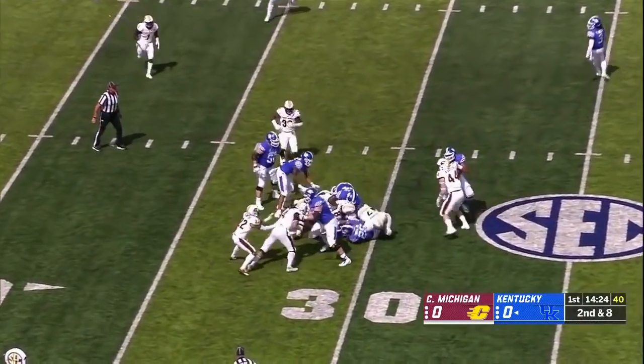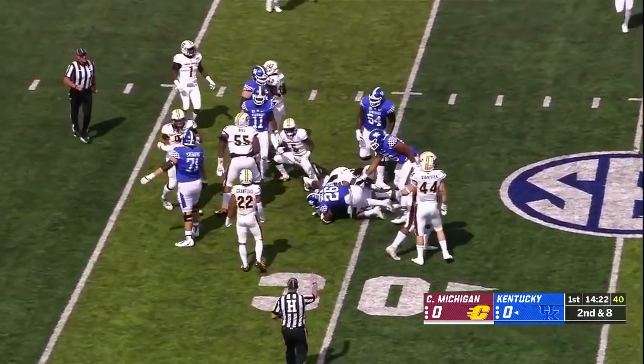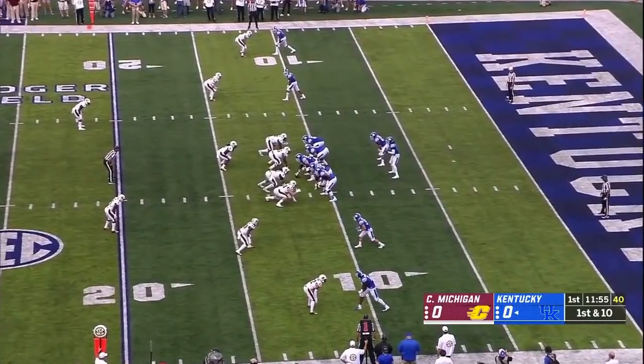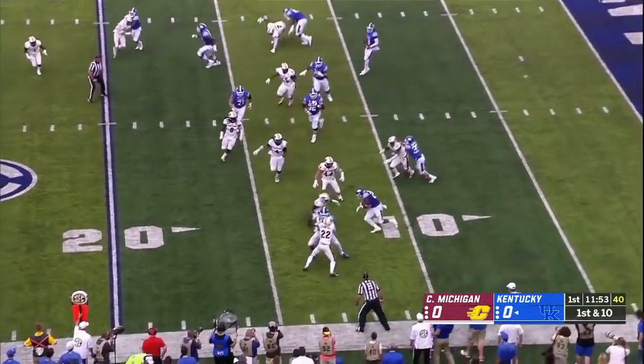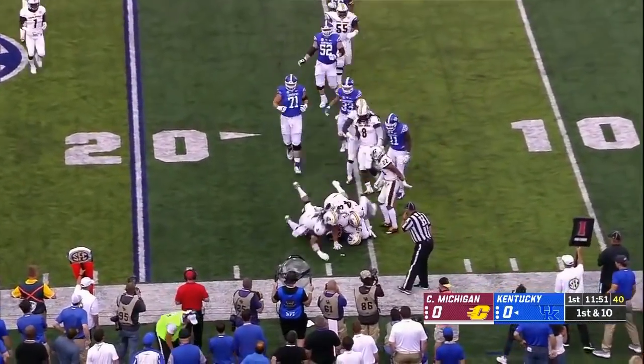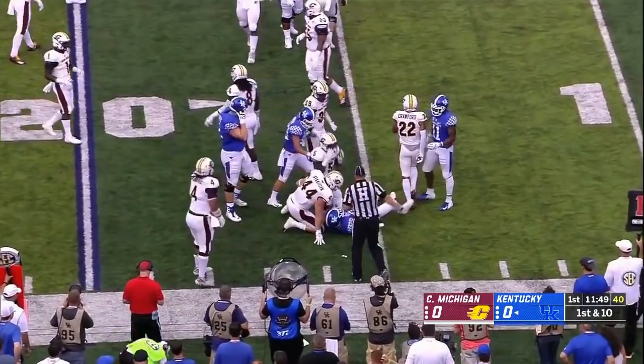Here is the first touch for Benny Snell Jr. out to the 30-yard line. Terry Wilson will give it to him. Benny Snell embraces contact. He loves it.